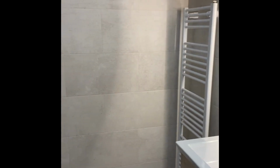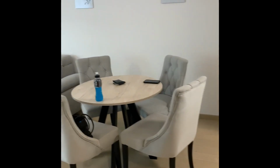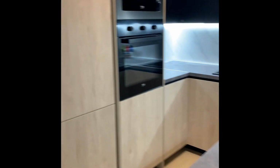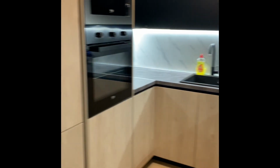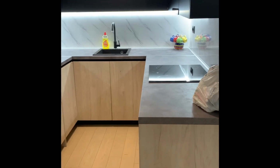It's so beautiful. Sparkly clean, as you can see. And then to the right, here we are. It's a living room. And first we're gonna stop at the kitchen area. Wow, it is beautiful. Here we go.